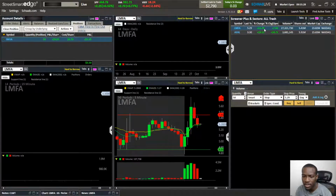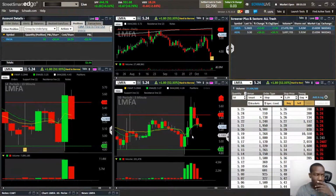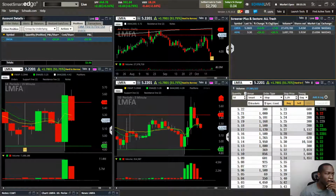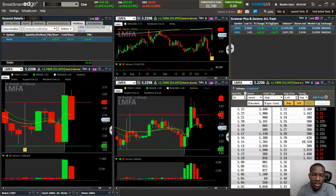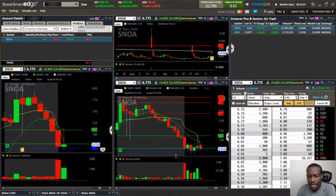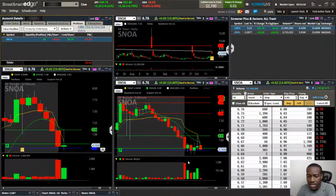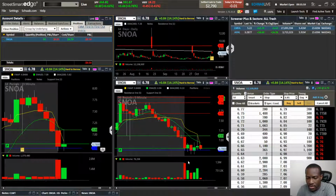HL, LMFA, still coming down a little bit. Yeah, SNOA is definitely throwing some wild card numbers out there. LMFA coming down big. Hopefully, I don't know. It may stop me out here if it breaks that double bottom. If it can't hold the 80s, I'm out. Yeah, getting a little punch down. Got to get back over the 80s. If it can't do that, I got to be out here.